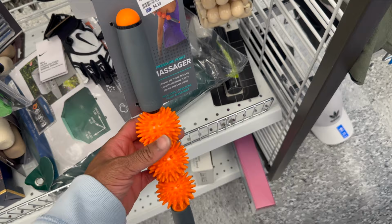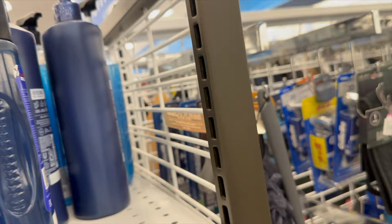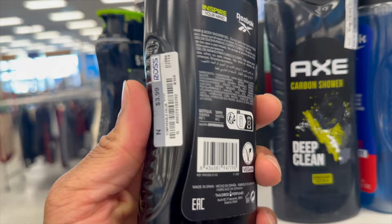What is this? Oh, we got body washes too. Body washes. What's this? $4.99. It is so much cheaper. What is this? Carbon shower deep clean. What will inspire your mind? Face, body, hair, beard. How much is this? $3.99.